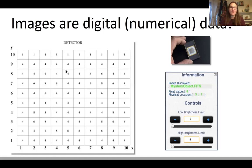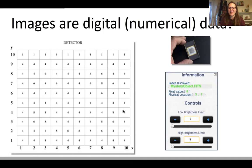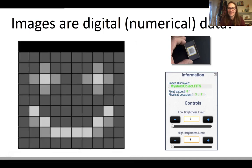I'll point out we've got an 8 and some 6s here, an 8 and some 6s here, and some 8s here. Give you a second to think about it, look at it. If anybody out there guessed, this is a smiley face, right?